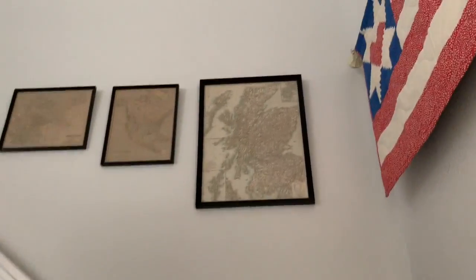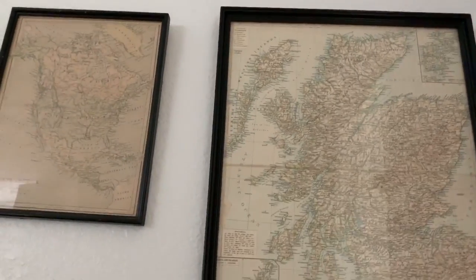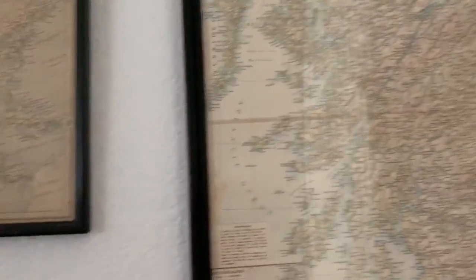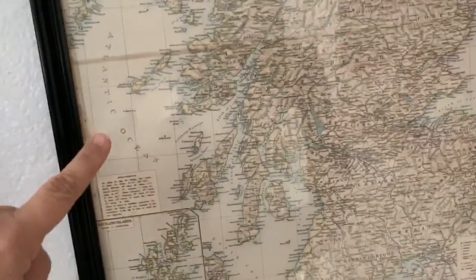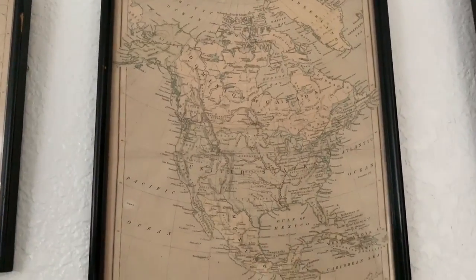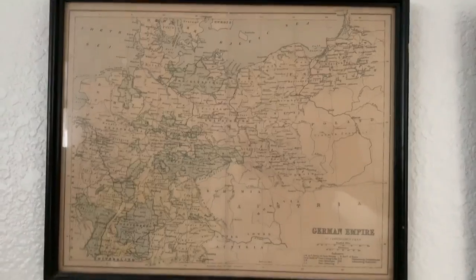We also have, hanging up on the stairs, some maps. I got these maps from some old books, some old atlases when I was in India, and had them framed there. They basically represent my ancestry. I think these maps are from the late 1800s. So we have Scotland, because my grandmother came from Scotland. We have the United States, because of course I live there, North America. And the German Empire, because a large part of my ancestry is German, on both sides.